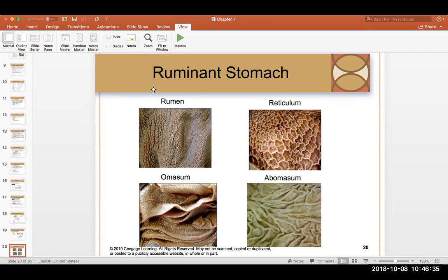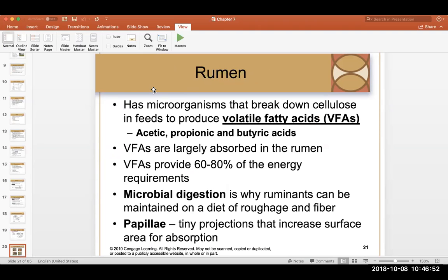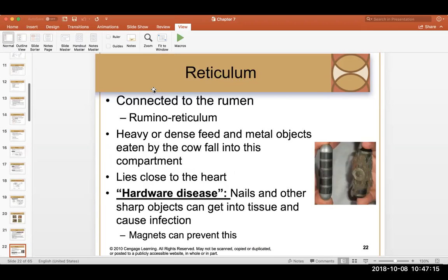So can anybody tell me what the function of the rumen is? What happens there? It's where the microbes hang out and do fermentation of the feedstuffs, so there's a lot going on in the rumen. A lot of microorganisms break down things in the feed, like the cellulose from plants, to produce volatile fatty acids, which was from your first test. Those can provide energy to the animal. So microbial digestion and fermentation is what happens in the rumen. Make sure you're familiar with that.